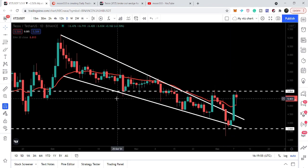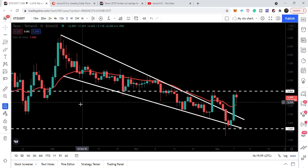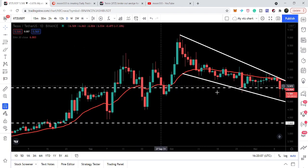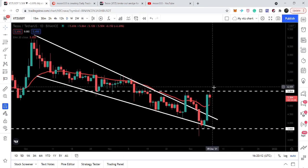And previously this resistance has been working as a nice support, like previously it has been working as a support here and somehow here as well, and here it has been working as a resistance. So sometimes it has been working as a resistance, here it has been working as a support, and right now it has again turned into the resistance.